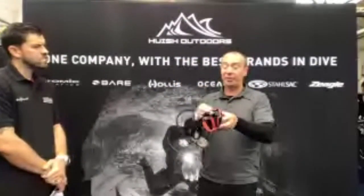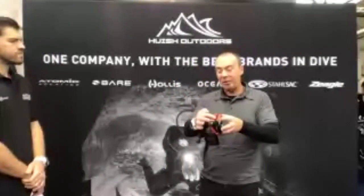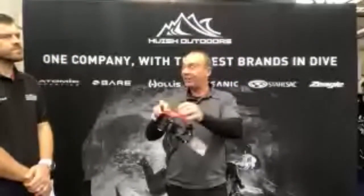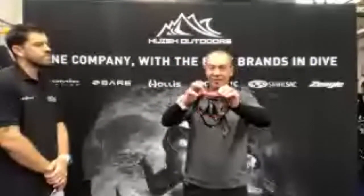The other nice feature is the biomold silicone skirt, which I want to get to. So when you come into your dive store, or your Mike's, you'll be able to feel the biomold silicone. So this is slightly rigid, as you can see. But this isn't the part sealing against your face. It's the actual jelly silicone. And this is unique to us.